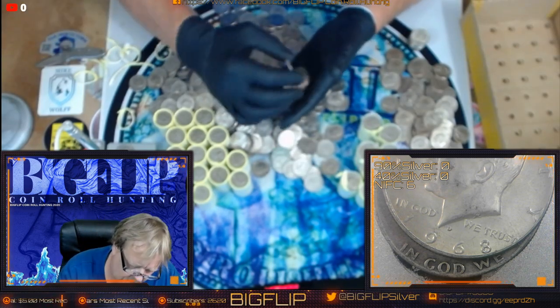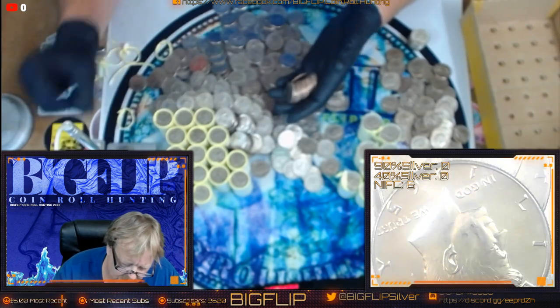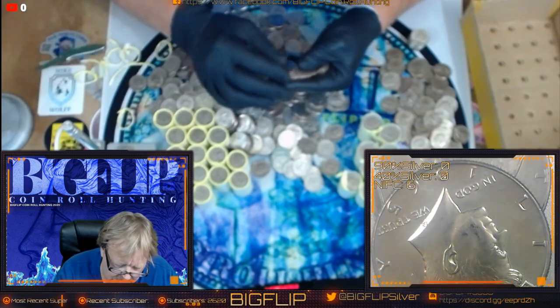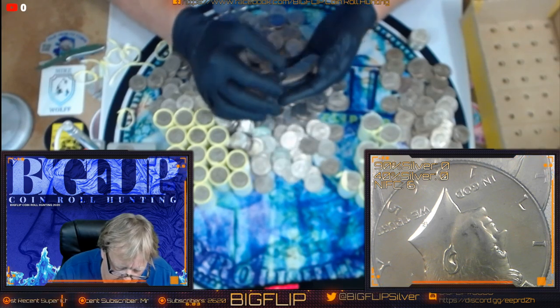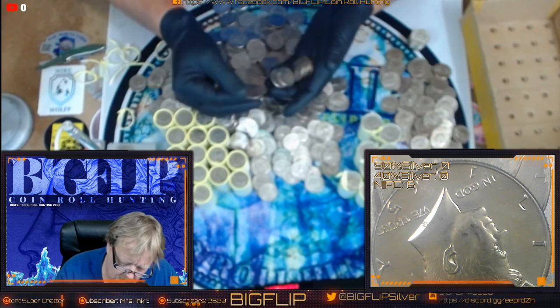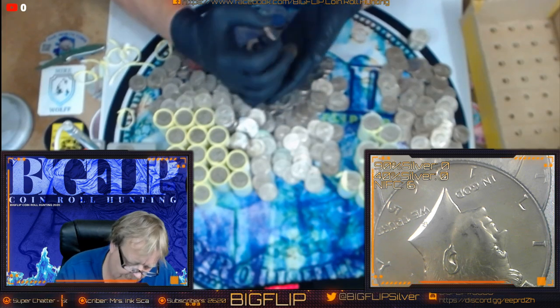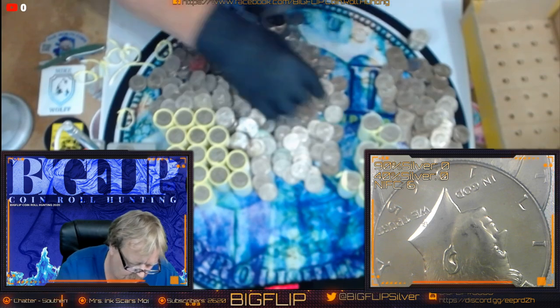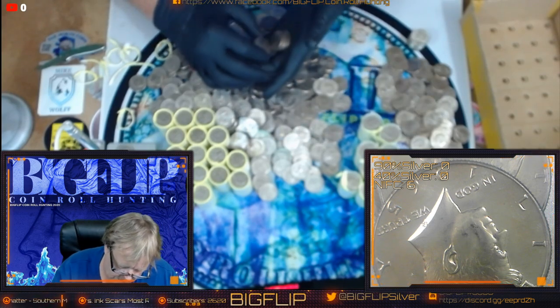3, 4, 5, 6, 7, 8, 9, 10. There's a silver. Ooh, beautiful uncirculated 65. Man, I need to find more of these boxes. Here, 3, 3, 3. Maybe one more. Nope.